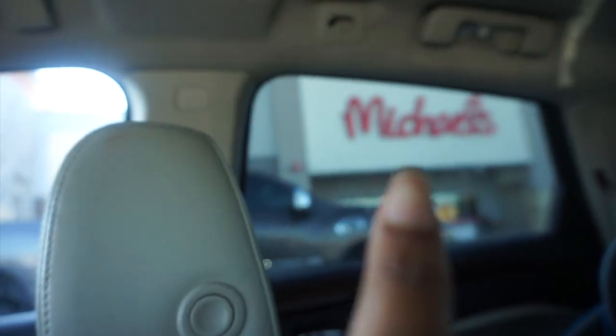We are about to do a little Christmas decor shopping, and there's a new development in the Grand Prairie area. I couldn't decide if I wanted to go to Ross, Home Goods, or Michael's. And y'all, look how good God is. There goes a Home Goods, Ross, boom, Michael's. And there's a Burlington right down the street. So I should definitely be able to find everything I'm looking for.